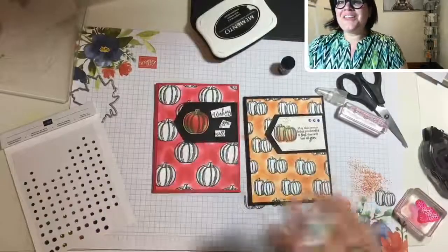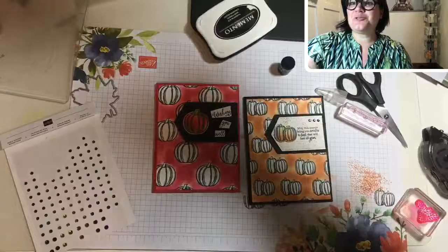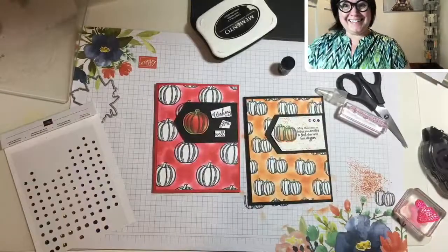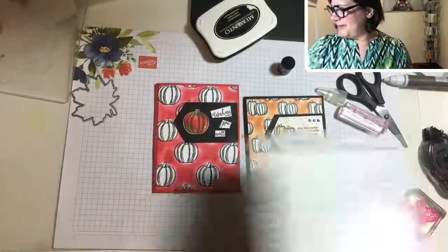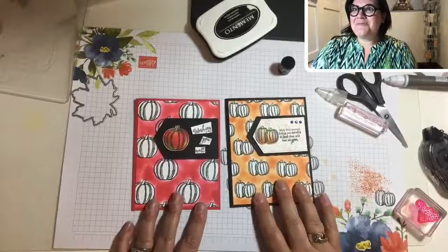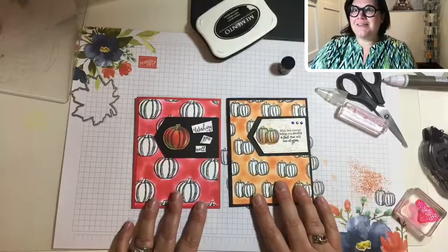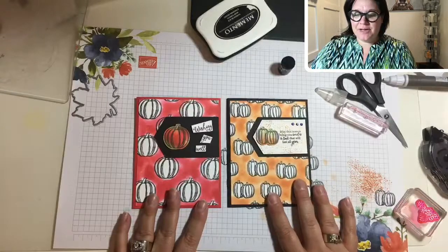There we go. Ooh, lots of oranges. Orange, orange, orange. Red. It's not even Lisa Harden. She tends to pick the one that nobody else picks. Awesome. Yeah, neat, hey? Different, but the same. Same layout, same technique, just different colors and different stamps.